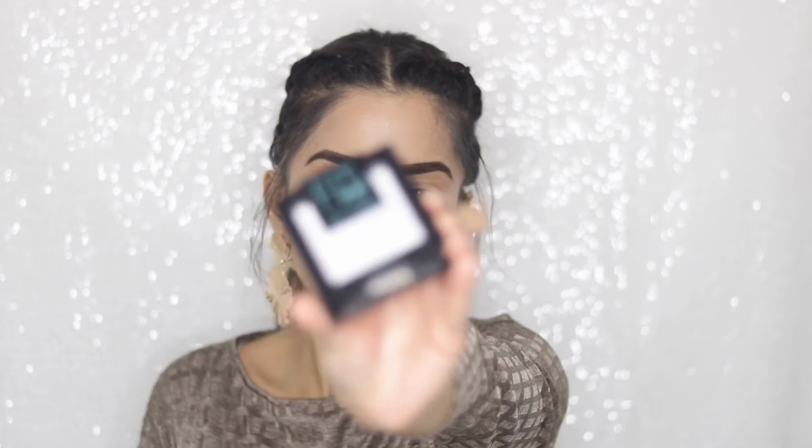To set all of my face, I'm just going to go in with this Maybelline Fit Me Matte and Poreless Powder. I don't know the shade name. Oh, it's 90. So it's this. I don't know if this colour is too light for me. I didn't see any other colours there that would match, so I thought this was more for like a blotting powder. So I'm just going to go in with that little sponge that it comes with, and what I like to do is just place it all over my face.